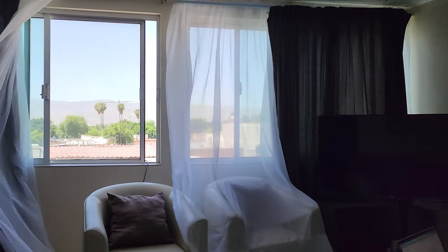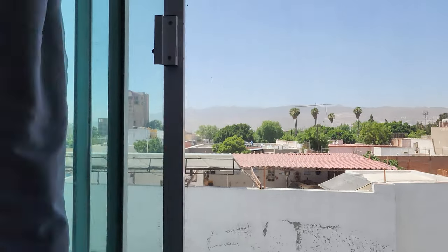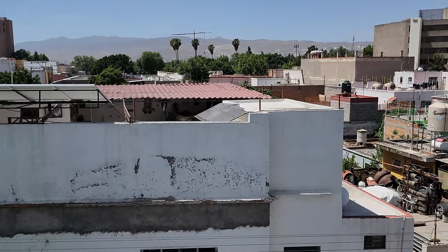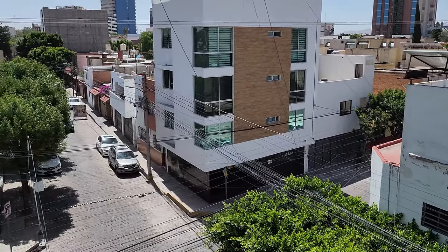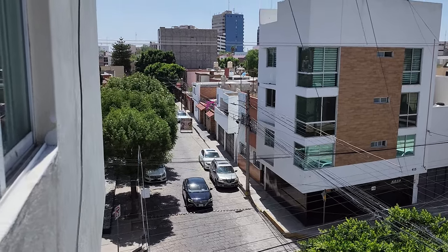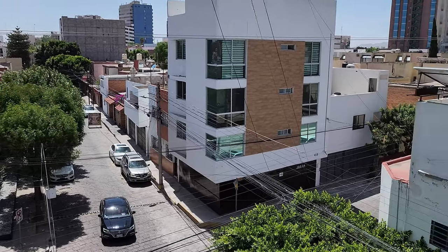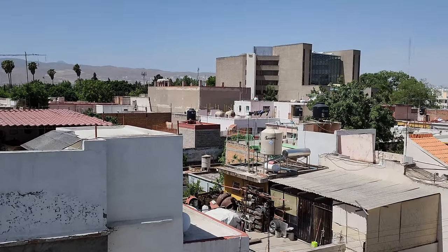All right, here we are. Home sweet home. This is our neighborhood. It really is. I mean, I really like it here. If the apartment was a little bit bigger, that would be great.